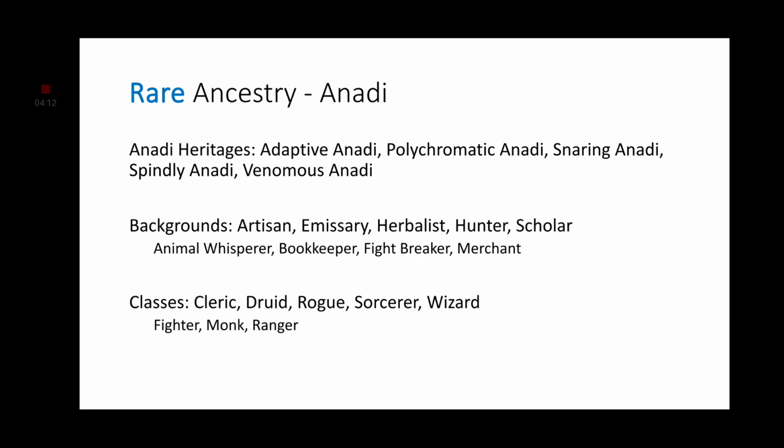For backgrounds, the artisan, emissary, herbalist, hunter, and scholar are the ones that are recommended, but I can also see the backgrounds of animal whisperer, bookkeeper, fight breaker, and merchant. This is because the Anadi are said to be merchants. They want to establish trade with other races. They just want peace. They will not seek out a fight. They will seek only peace, which is why I thought fight breaker was an interesting background to pick.